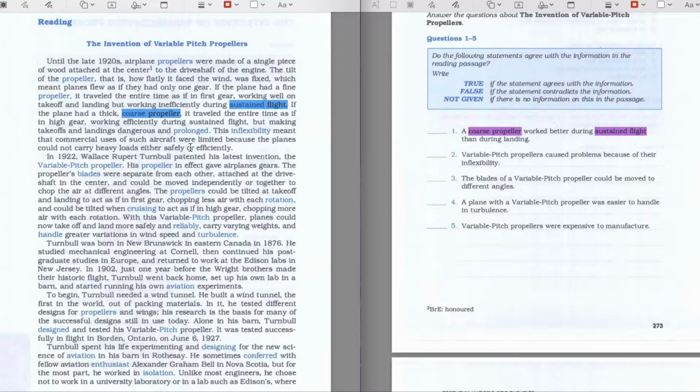If a plane had a fine propeller, it traveled the entire time as if in first gear, working well on takeoff and landing but working inefficiently during sustained flight. If the plane had a thick coarse propeller, it traveled the entire time as if in high gear, working efficiently during sustained flight, but making takeoffs and landings dangerous and prolonged. So a coarse propeller worked better during sustained flight than during landing. So the answer to this question is true. It says here working efficiently during sustained flight. So we'll go further to the following sentence.